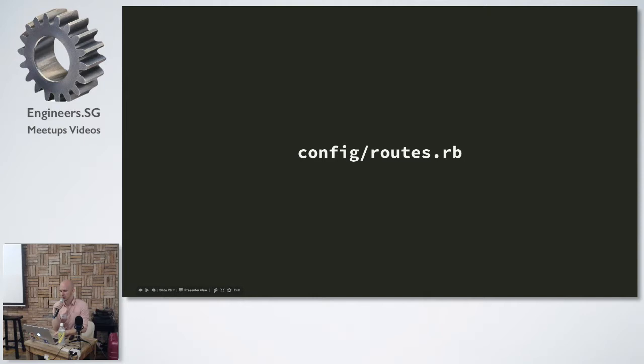So you can go ahead and open up this file now to see what's inside. And when I say open up this file, this is not a command to type in the terminal. You should just open this file in your IDE.